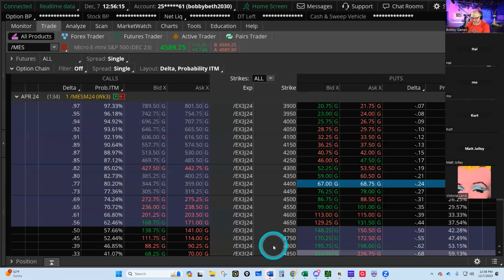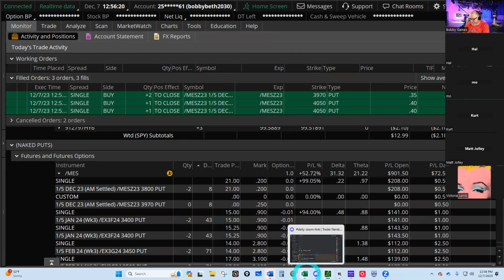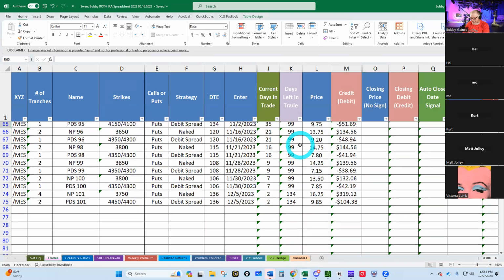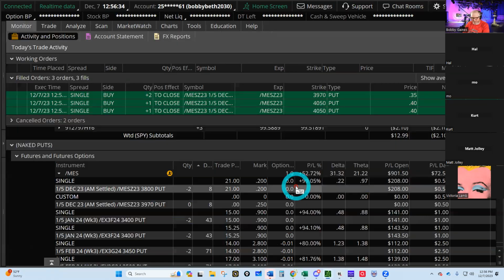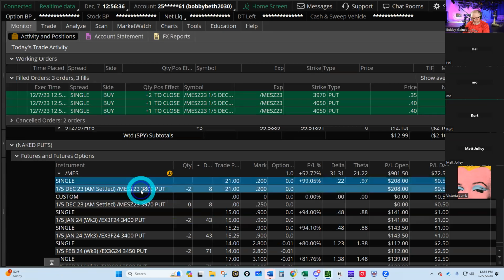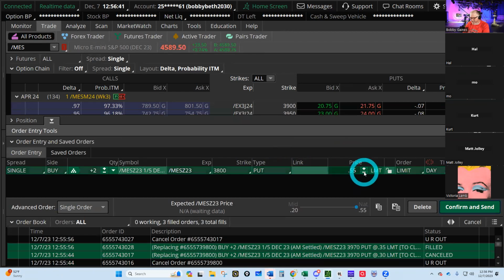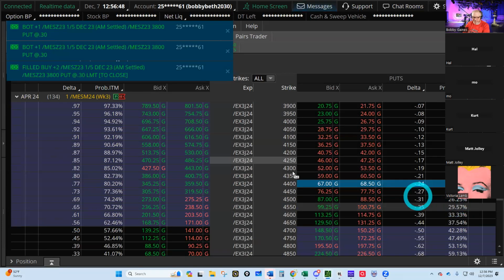Hold on. God, my memory's going. Got filled at 35 cents. So 35 cents. Got out on 12/7/23. Now, anything else? Apparently I didn't put those other ones in here, but I need to close those too. See these 3800s? Let's close those. Try 30 cents. And we are out.